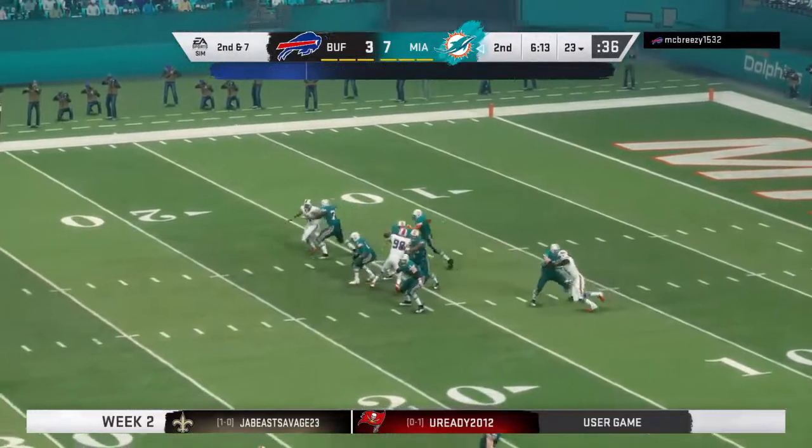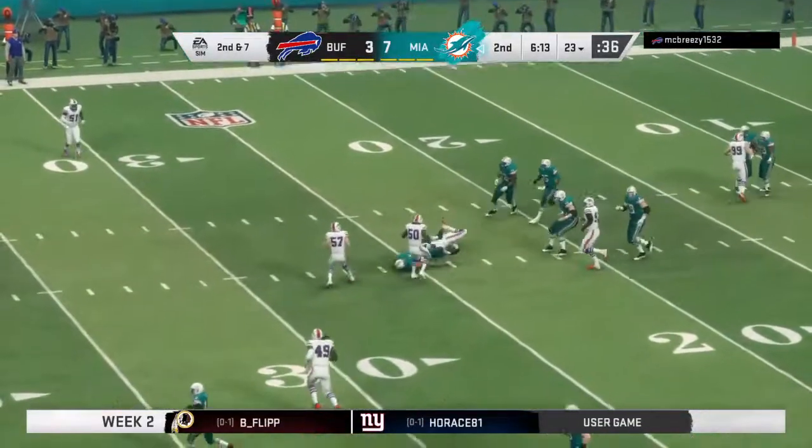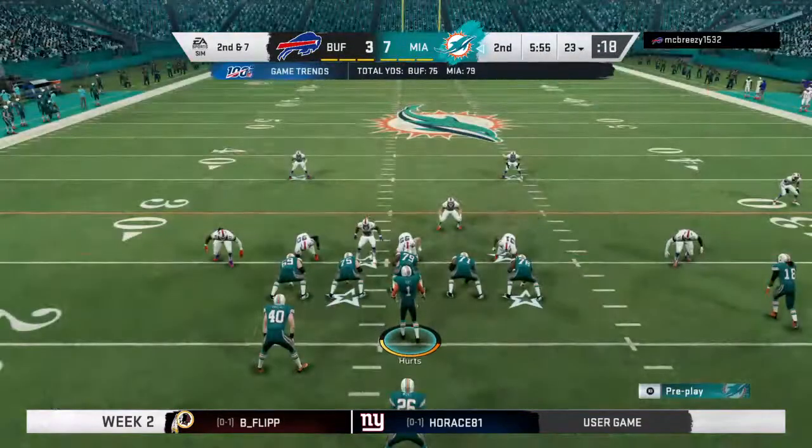He'll get 3 yards on the scramble there at 2nd down. Now 2nd and 7 from the 23.